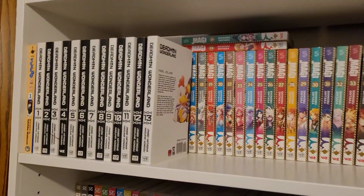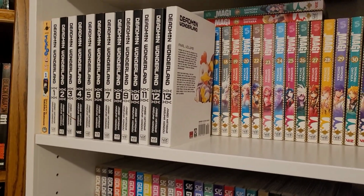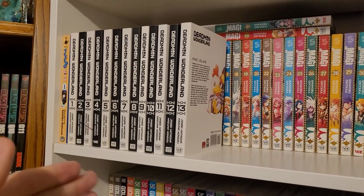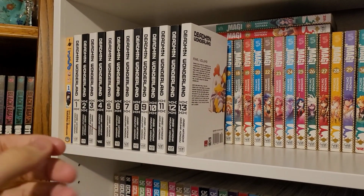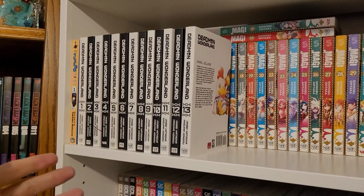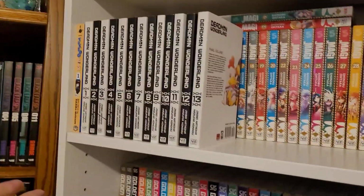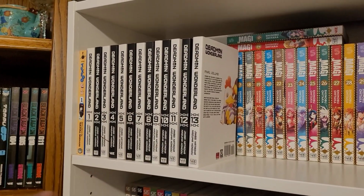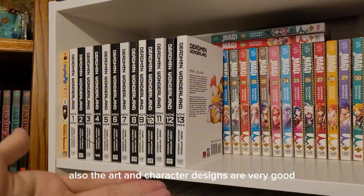Let's see, Deadman Wonderland 1 through 13. I just completed this. This is a very good series about a guy who's put on trial for the killing of his entire classroom, which wasn't him. And so he goes to an amusement park that wants to kill off criminals and use it as entertainment. I think this is a great concept. I think it's a pretty good manga, yeah. I know people aren't huge on the ending of this, but overall, this is one of my favorites that I ended up growing up with. So yeah, I really like it. This is A tier for me.